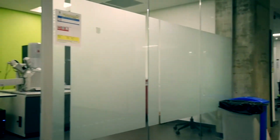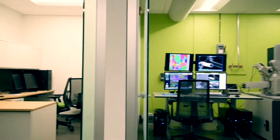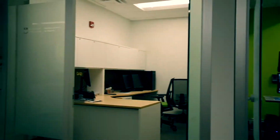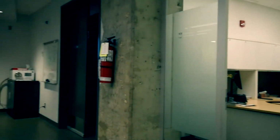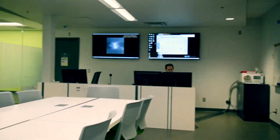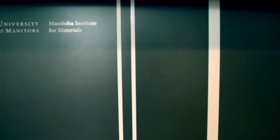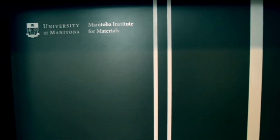The location is ideal for MIM as we are well isolated from external interferences that might disrupt data collection on the instrumentation. MIM hosts 5 main pieces of equipment: a transmission electron microscope, 2 scanning electron microscopes, an X-ray photoelectron spectrometer, and a small-angle X-ray scattering instrument.